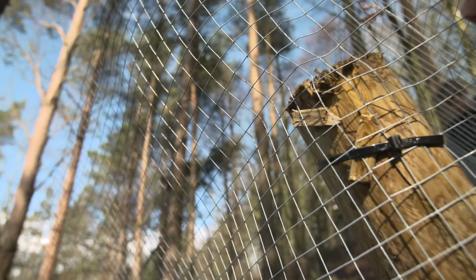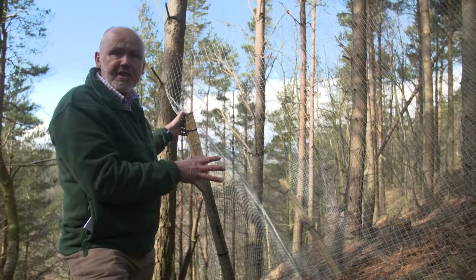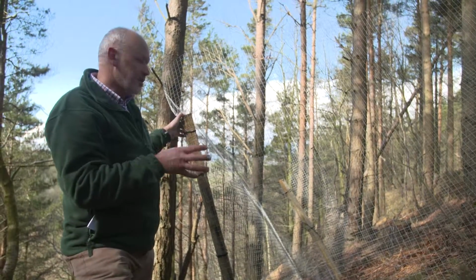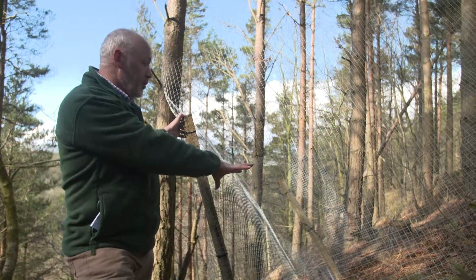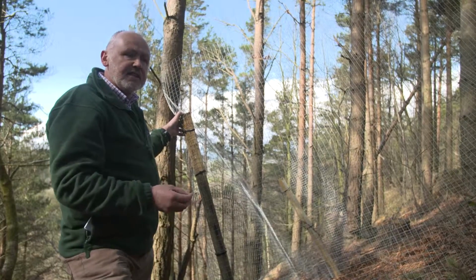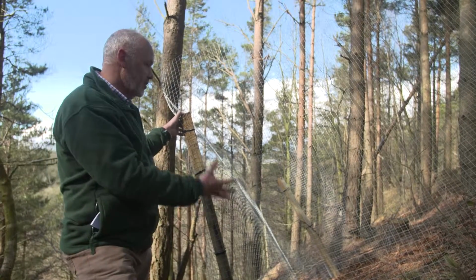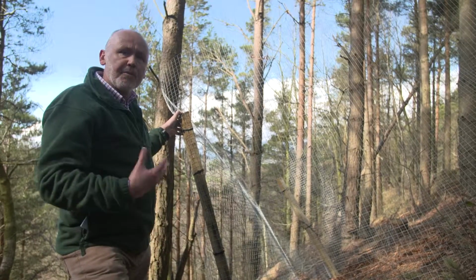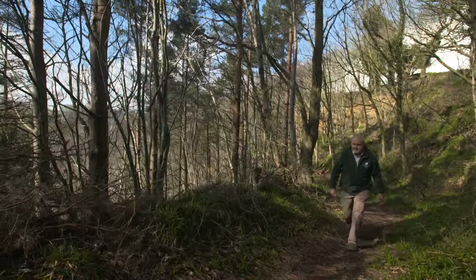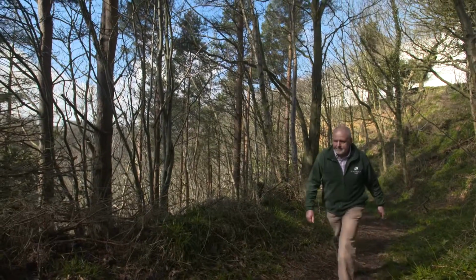In a few places throughout the woodland we've put 1 or 2 what we call deer exclusion pens in. This is so we can see the impact of deer on the ground flora. Within it at the moment we've got bare earth, but actually if we come back in a few years time, hopefully we'll see some regeneration come in, and we can compare that with outside the pens. One of the big impacts at the moment is the deer population nibbles off lots of regeneration.